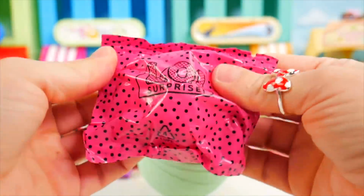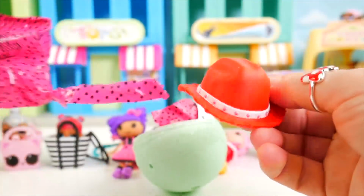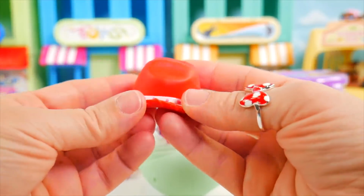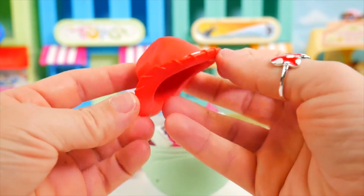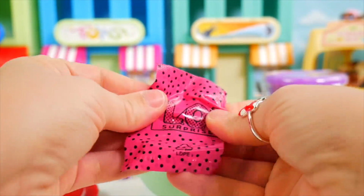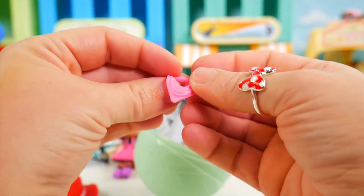Super, oh my, what is this? I don't know about this. Doesn't exactly feel like a bag. It's a red cowgirl hat. How cute is that? Okay, so let's see here. Ah, what else do we have? Very small. Oh, little bandana.